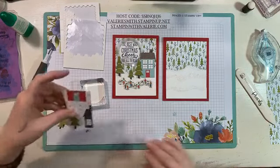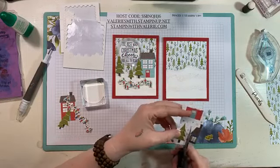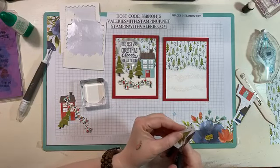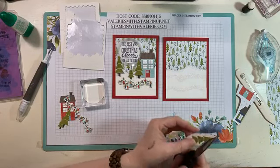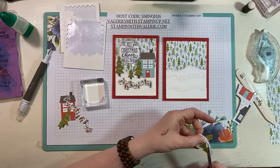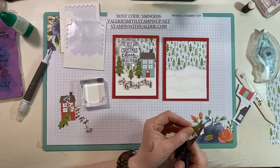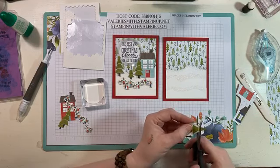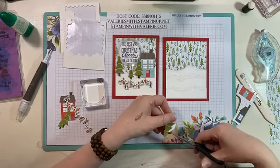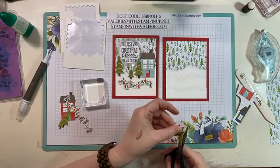So the next thing we'll do is get this cut out. How many of you fussy cut when you make cards? I know I've seen Ingrid do it on her videos. I know obviously you've seen me do it a lot. I do it quite often. It doesn't intimidate me at all. And these trees are super easy because you've got mostly straight lines. Same with that house. It was super easy to die cut out.